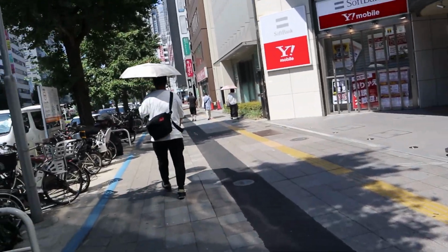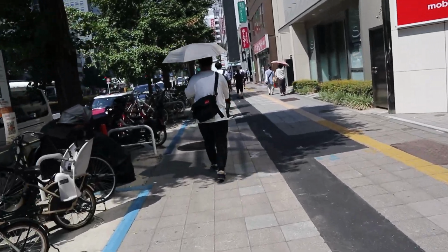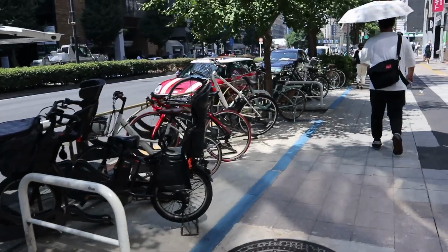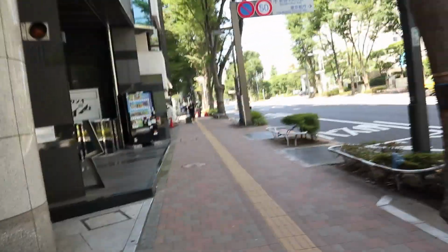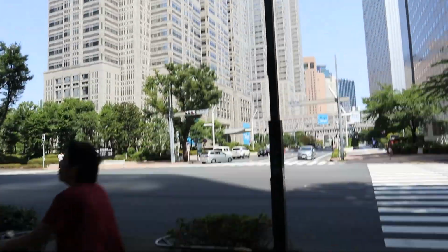Because I'm on a borrowed network on 4G on foreign lines, but Google Maps is failing me left, right, and center here. As much as I was just complaining about Google taking me the absolute wrong way, it decided to take me in the shade, so thanks, Google. Hey, made it!